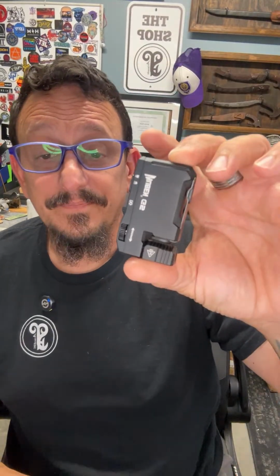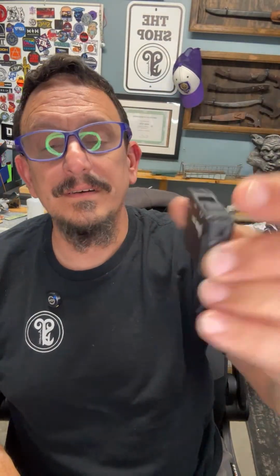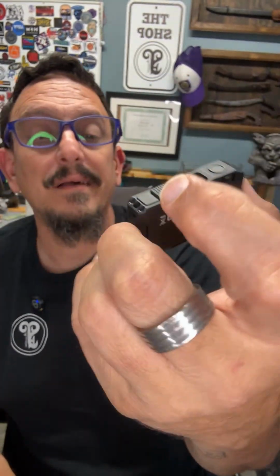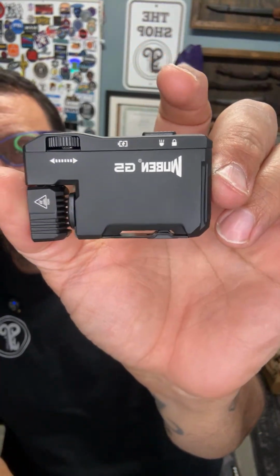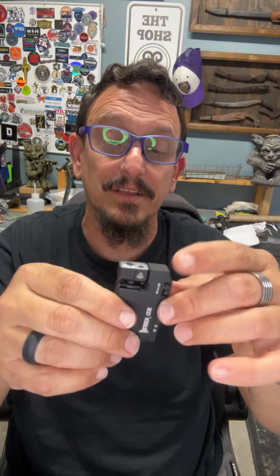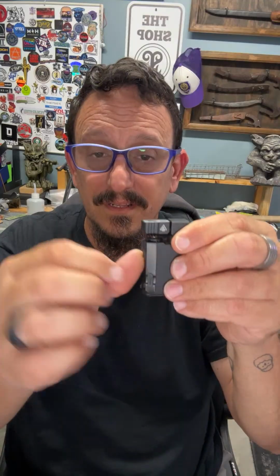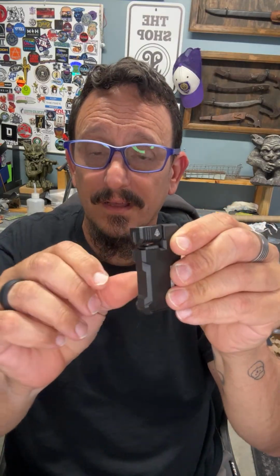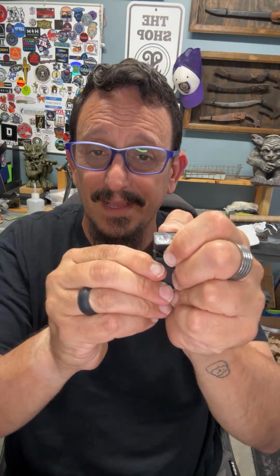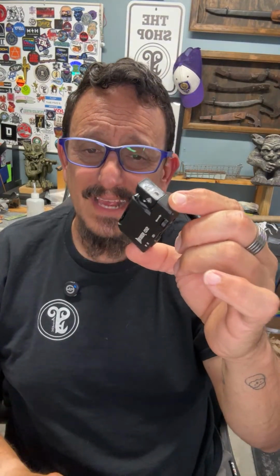I also got 2 flashlights in. So I got Angry Tom, what's going on? I got the Wuben G5. I know it's backwards, but I got a Wuben G5. Loving this thing. This thing is so stinking cool. Magnetic base. The swivel clip. So you got the clip that swivels and the swivel head. 400 lumens for such a small little package. How stinking cool is that?